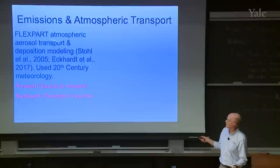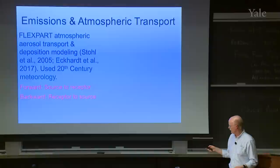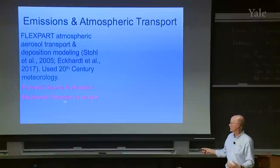This is the FLEXPART model that Andreas Stohl and Sabine Eckhardt contributed. To do this kind of modeling, basically you have a source receptor. So if you're doing it in the forward direction, you start with the source, say the lead emissions, and you have receptors out there, and you transport the lead from the source to the receptors. You can run it in backward mode as well and look at the receptor to source relationship.